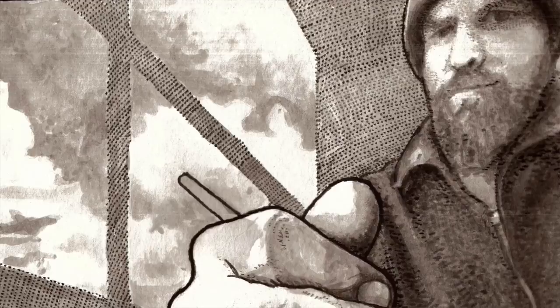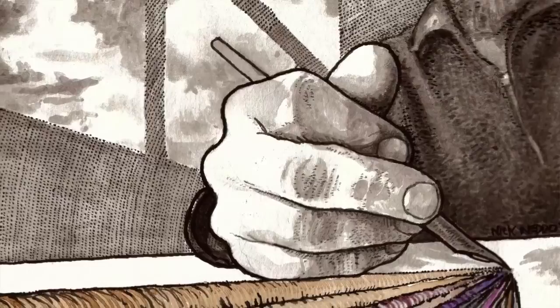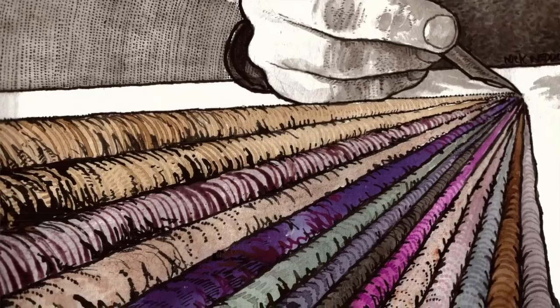So there's the pen part. Now we're getting into the inks. This is just kind of a fun selfie. And you know, just playing with a variety of inks that I was working with. So a lot of those colors are from berries, a lot of them are from nuts, soot, all sorts of things.